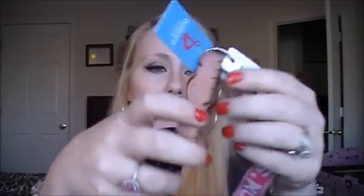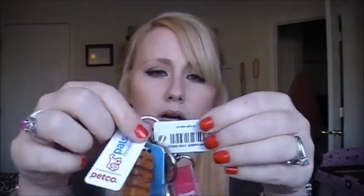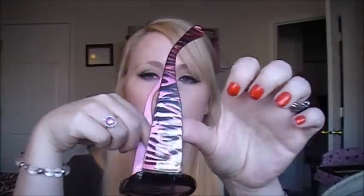Then I have my keys next. I have a Walgreens card, a Petco card, a Babies R Us card, this little keychain that says Mom's Taxi, and a little keychain that says Andrew, my husband's name. Next I have my sunglasses. I got these from Amazon about a year ago. They are very durable. Really like those. I think they were only like $6 or $7 on Amazon.